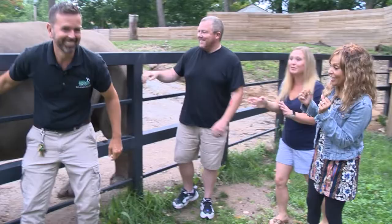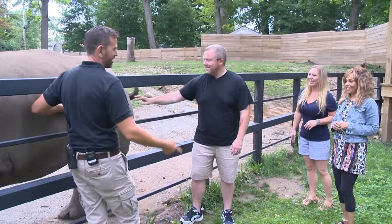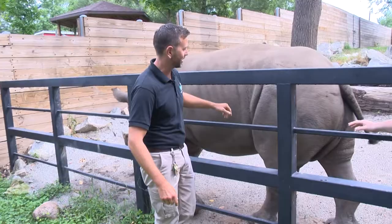Josh, what is this rhino's name? So this is Mazamba. He's 5 years old, and since you've been here, I don't think you've met the rhino yet, have you? I have not. You got to touch him. Okay, let me touch him. He actually came to us a little over a year ago. No, he's like, no. He'll turn around. He'll come back.